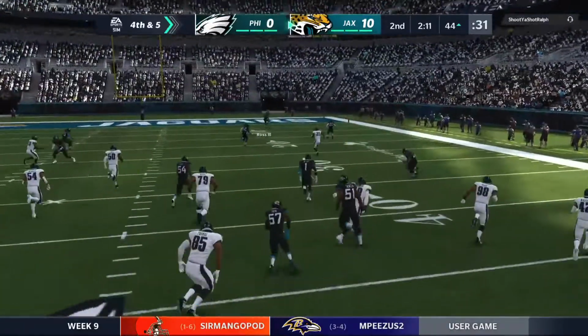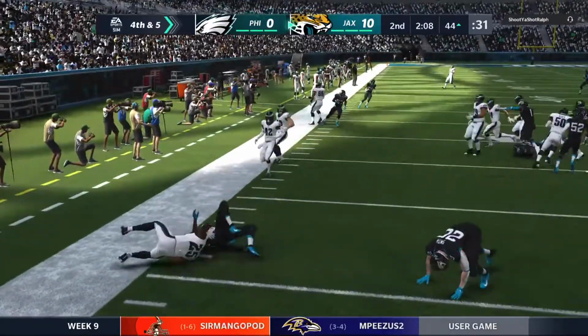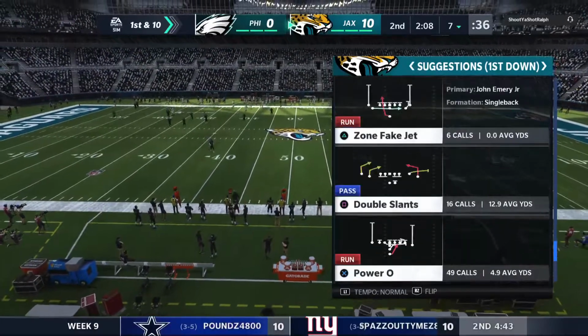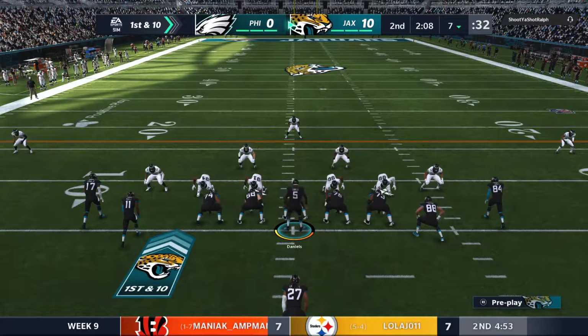He was called on 3 times in the win last week as his first one here's away. There'll be 37 yards there on the punt, and it'll be Jaguar football as they take over deep in their own territory. The Jacksonville offense set to begin their next drive.